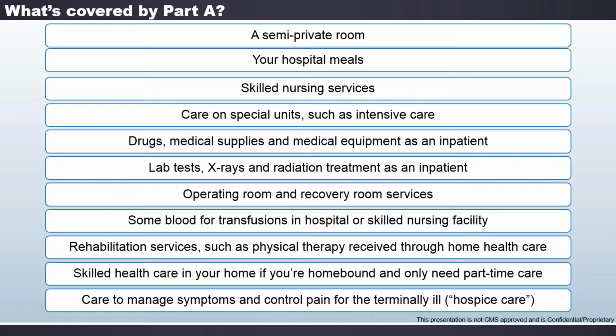Some blood transfusions in the hospital or a skilled nursing facility are covered, as well as certain care to manage your symptoms or control pain if they're terminally ill. That would fall under hospice care.